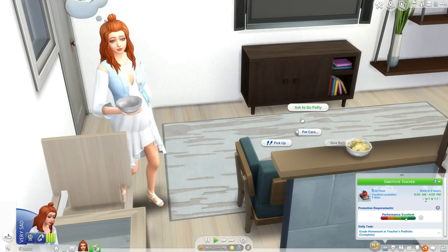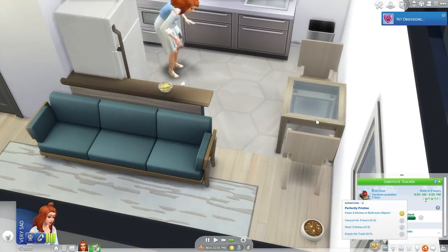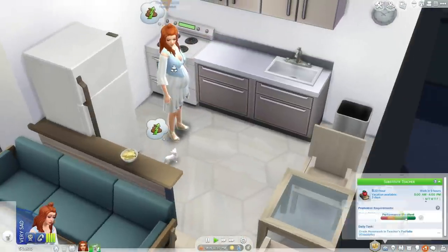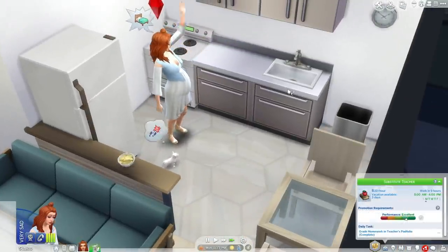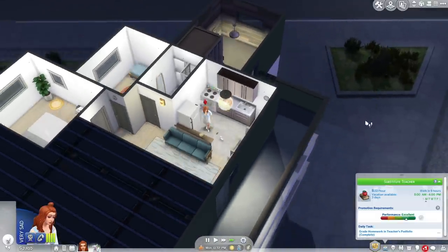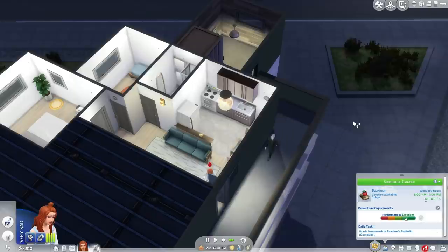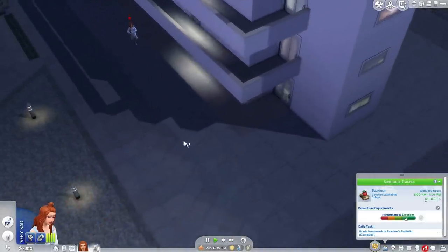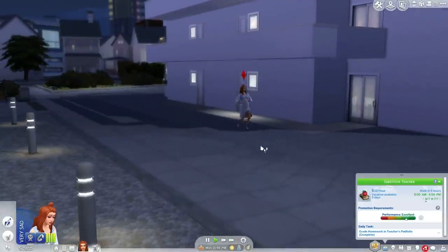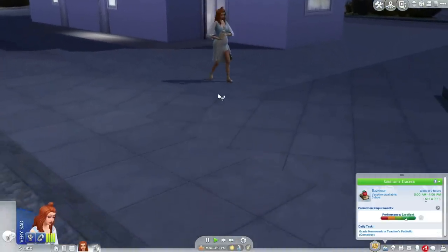Okay. Pet care. Ask to go potty. Let's see if that works. Okay, so let's pick her up. I think this is how we have to do it. Pick you up and then no. Yeah. Okay, we're gonna bring Lucky down here. Ask to go potty. This is like apartment living to the extreme. Oh my gosh, and I'm so pregnant. I think I wanna move.